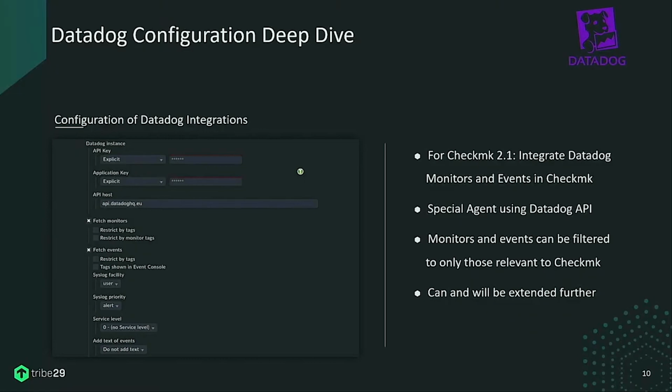We currently support in the first version the monitors, which is some kind of representing a state like a service in Checkmk. And we also process events from Datadog, which are then forwarded to the event console. And how you want to forward this can also be configured, which facility you want to set, which priority you want to set, service level, and so on can also be customized here.